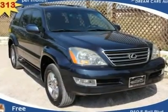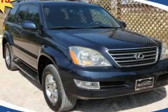$378 per month with free warranty, certified and inspected with available financing.